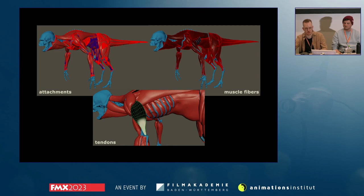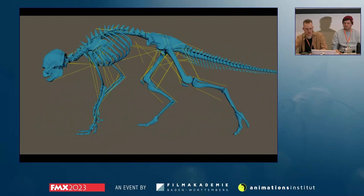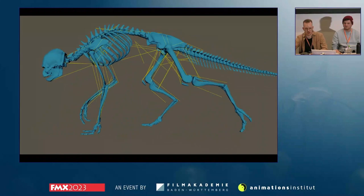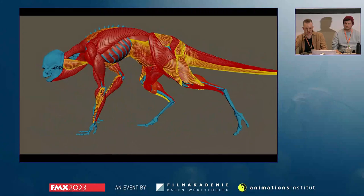The contraction of the muscles is happening automatically. We are using this curve system here, so it's basically just a bunch of curves. More or less one curve for each muscle, and it's attached to the skeleton. And if the curve shortens, then the muscle contracts, as you can see here. So if the muscle is yellow, then it is activated, it's triggered, it's bulged. And if it's red, then it's in its rest shape.